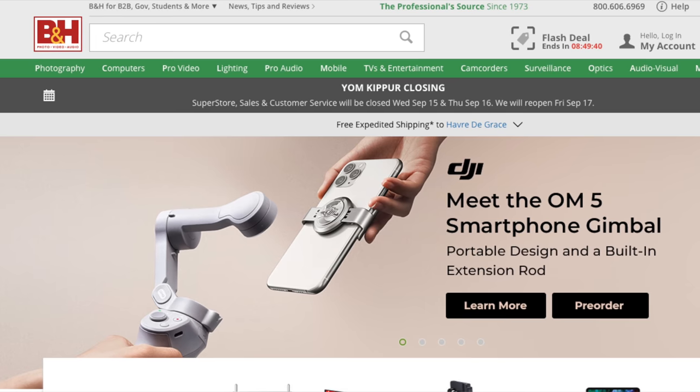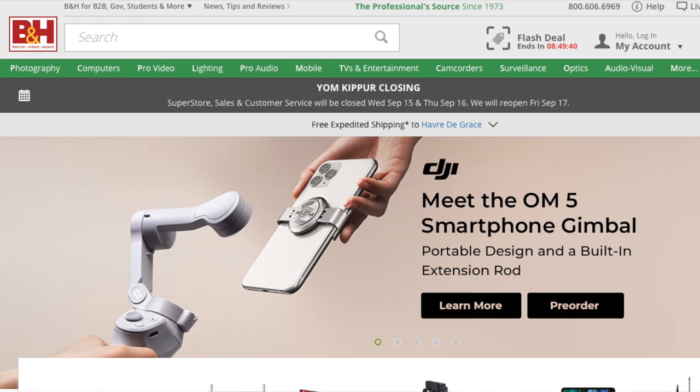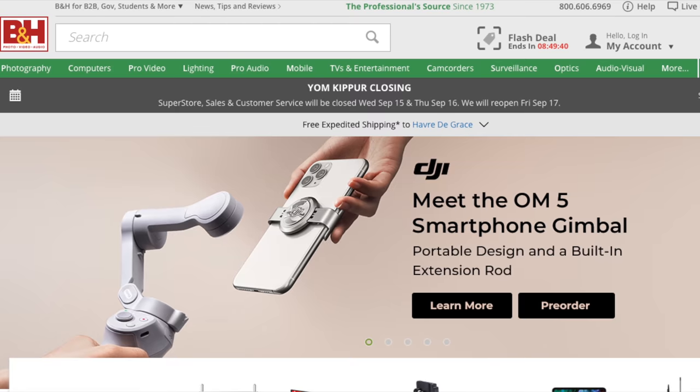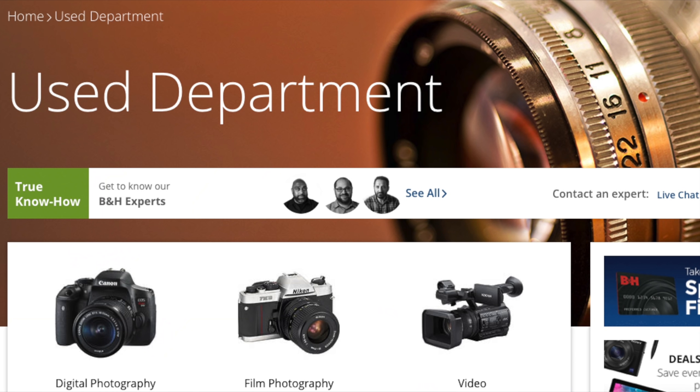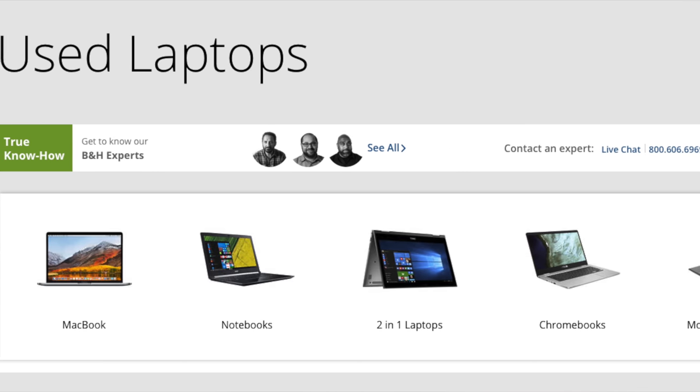And the last place I want to talk about quickly is B&H Photo Video. Now, they are a camera store that just so happens to sell all sorts of other stuff too, but they have a very, very robust used department, and I actually buy almost all of my camera equipment used from them. This camera is used, that camera was used, that camera was brand new, but my other camera was used too. So you can also save a lot of money used on laptops here too.